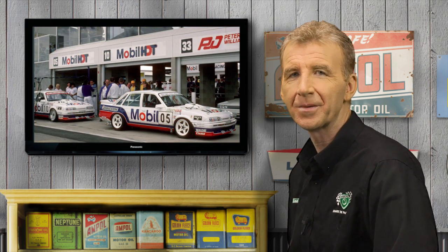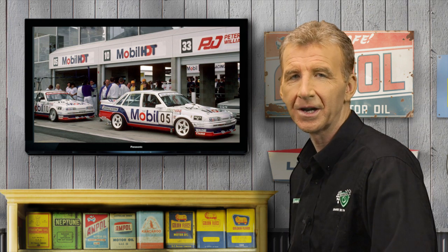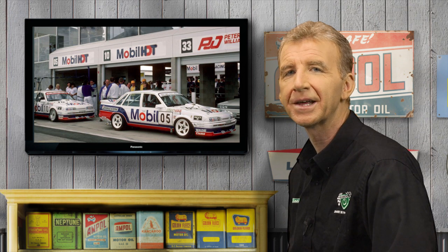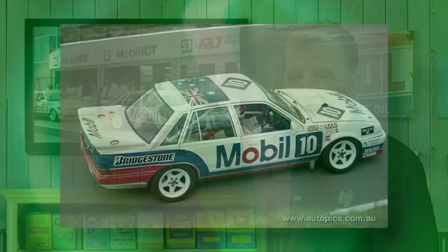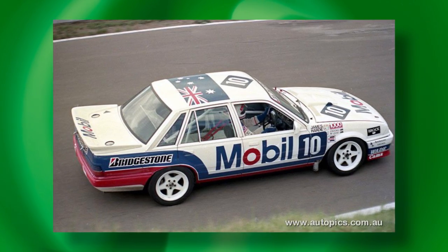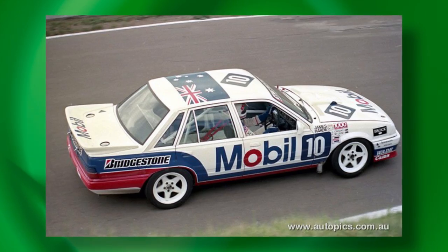Somehow, the cash-strapped team fronted with two Group A Commodores, and after an early engine failure in Brock's car, he and co-driver David Parsons switched to Peter McLeod's backup car, which was not expected to go the distance. Somehow, it did, and its third place became first after the two Works Ford Sierras that finished 1-2 were excluded after the race on technical grounds.